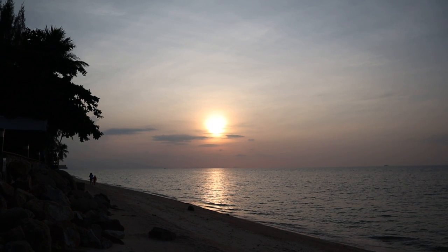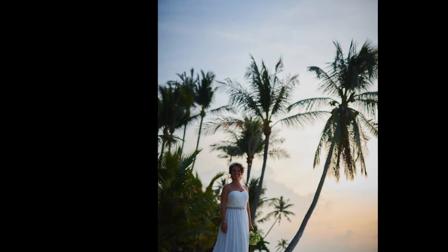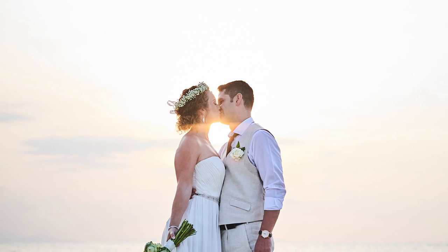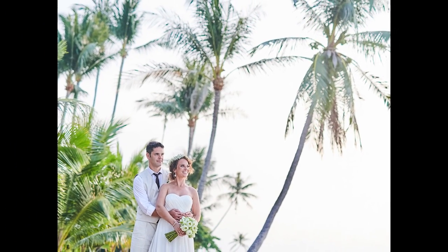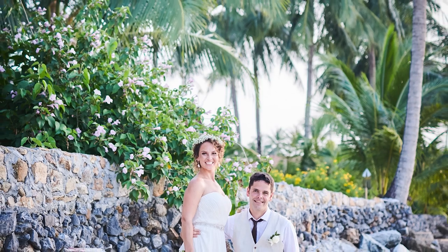So this will be easy for me to create more shots, which at the end will deliver you more photos of different angle, different perspective, different background.